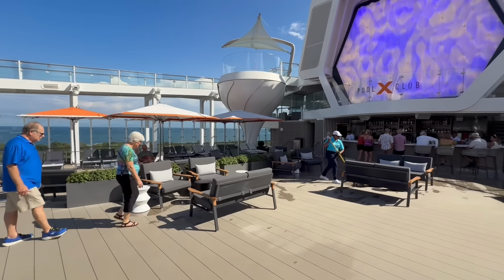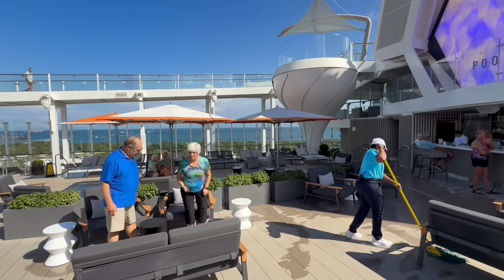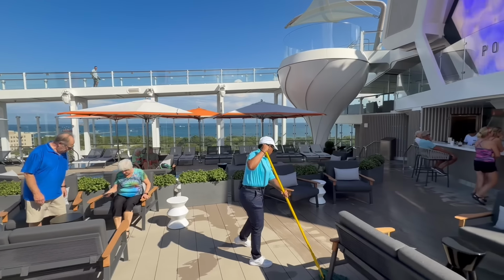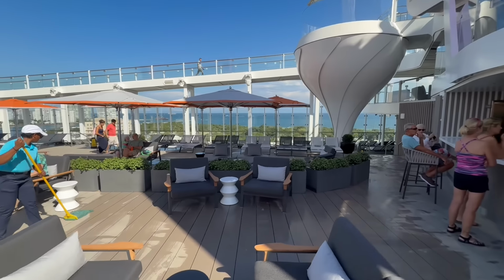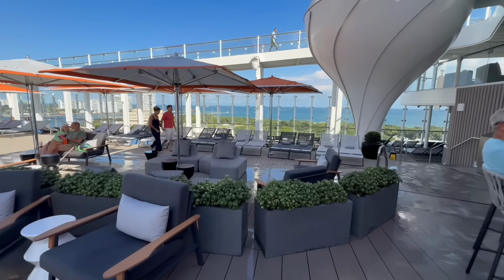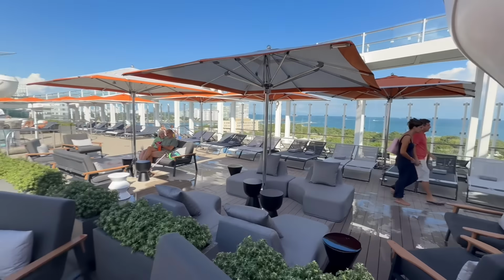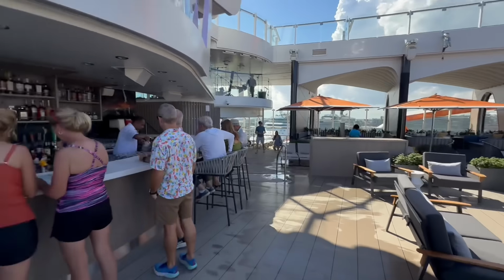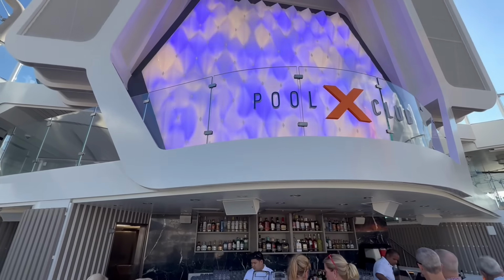Now, they took off from Celebrity Beyond all the bad areas that no one utilized and put good areas. Areas where there's movable tables as well as chairs and very plush lounge chairs. These are those kinds of chairs that you actually want to sit in, not the ones that are just good to look at. And of course, you have the pool club bar right here with a beautiful Shine the Night display.